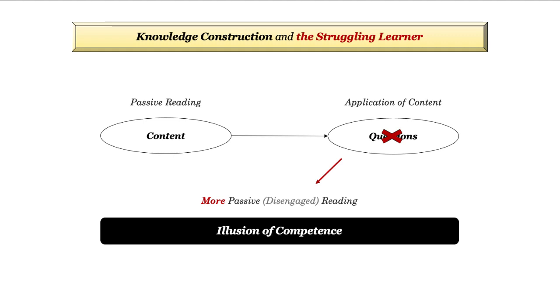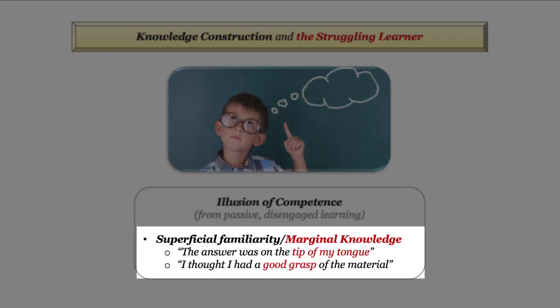So what's the problem with this approach? Well, here comes the phrase from the education literature, the illusion of competence. It is exactly as it sounds, the illusion of retaining content through the process of passive, disengaged studying. The illusion of competence describes the superficial familiarity or marginal knowledge that comes from passive reading.